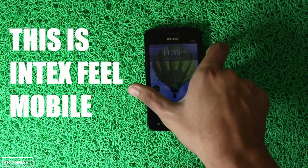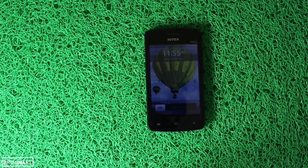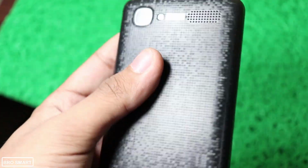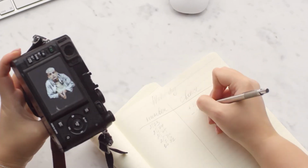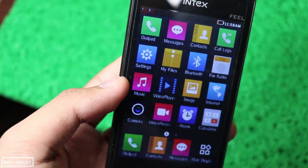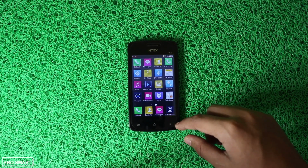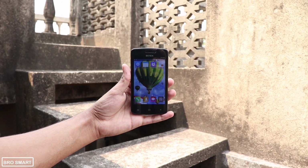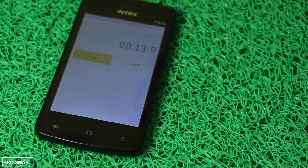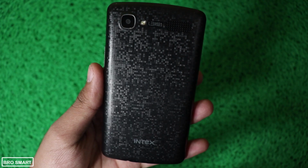So this is Intex Field Mobile. This is my second phone and it is too outdated now in 2020. This is an unusual video, but let's see whether we can use this phone in 2020 or not. This phone, which is Intex Field, was priced at only 3000 rupees in India, which is around $60 in the US. First of all, the phone looks good, has a pixel back design, light in weight and small in size.